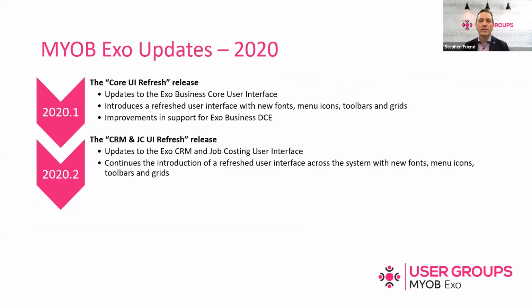So as of 2020, we've seen 2 new versions released. 2020.1 focused on the core Exo business user interface refresh, and 2020.2 focused on the Exo CRM and job costing user interface refresh. The other thing that you'll have noticed potentially, and I know that one of our clients on the webinar has called this out, is that the version of Exo that Murray was using was a 2020 version. You'll notice the significant change in terms of look and feel, the Flutter user interface, the simple access to favorites on that left-hand panel, and just some really good increases in terms of usability.